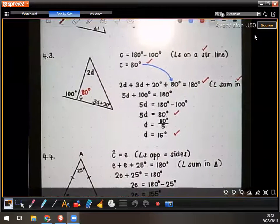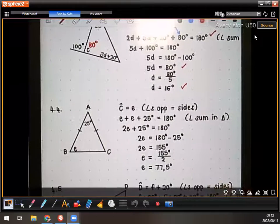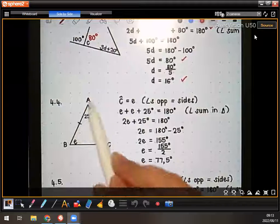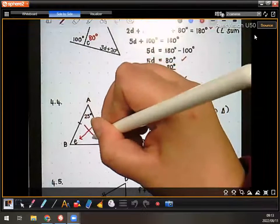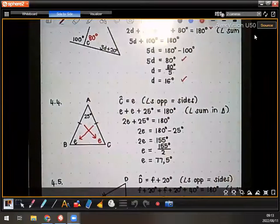Are there any questions so far? No. All right, 4.4. There we go. 4.4 is actually very similar to the one that we did in class, but it just had less variables. Do we see that this again is an isosceles triangle? Right, because those 2 sides are equal. So guys, if this angle E is opposite an equal side, right? Then the other angle that is opposite the equal side is also going to be equal to E.